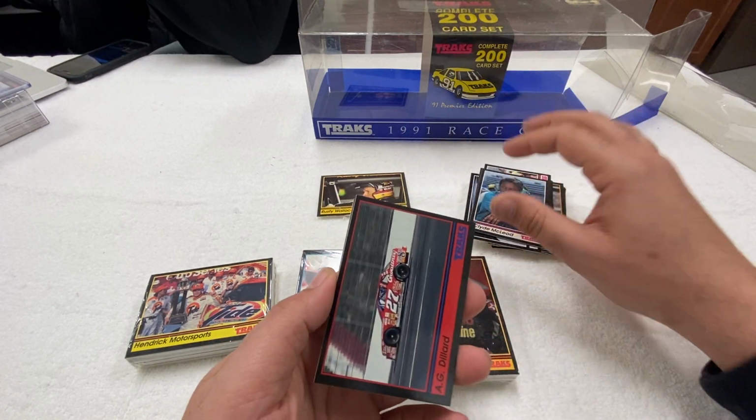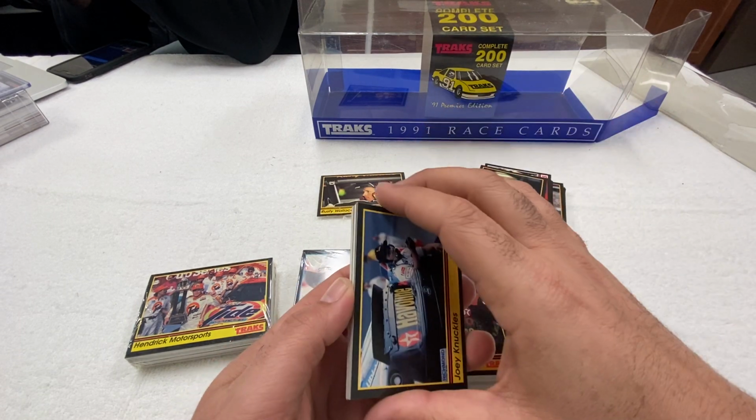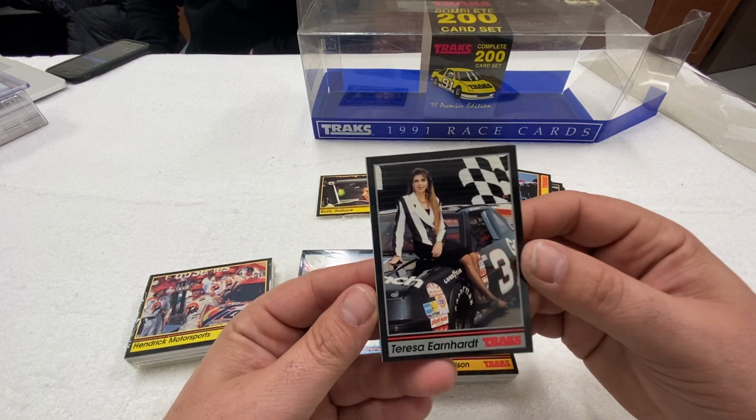Let's see. This is '91 Traks NASCAR. Yep, '91 Traks. Jeff Gordon rookie in a 10 goes for $350. Wow. So a Jeff Gordon rookie goes for $350. Now, here's another cool card.